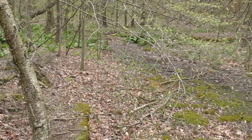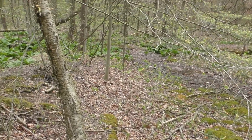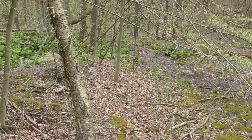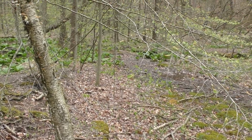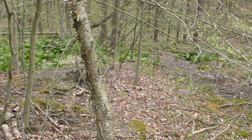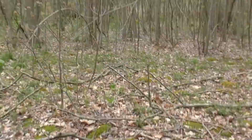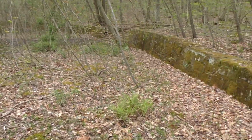I must say that the springs that fed this lake or pond, whatever you want to call it, fairly nice clean water too. So Sixpenny Creek obviously fed it, but there were a couple other little springs here that I discovered just walking around the woods trying to get to this area where I'm at now, very clear and clean water.